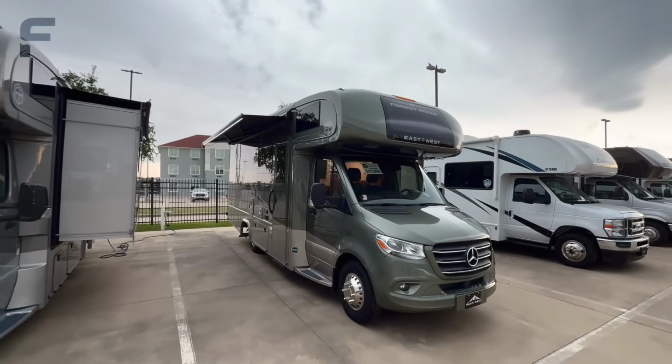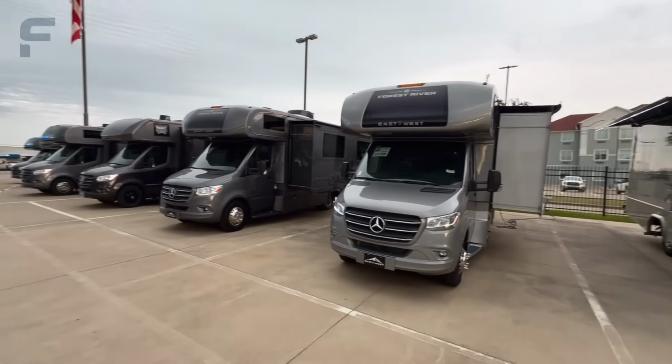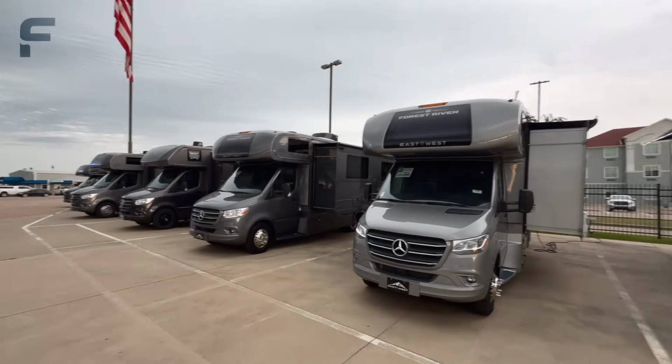Price on this is right at around $111,999, and that goes for all these different colors that they have here at Motorhome Specialist. So curious what you think.